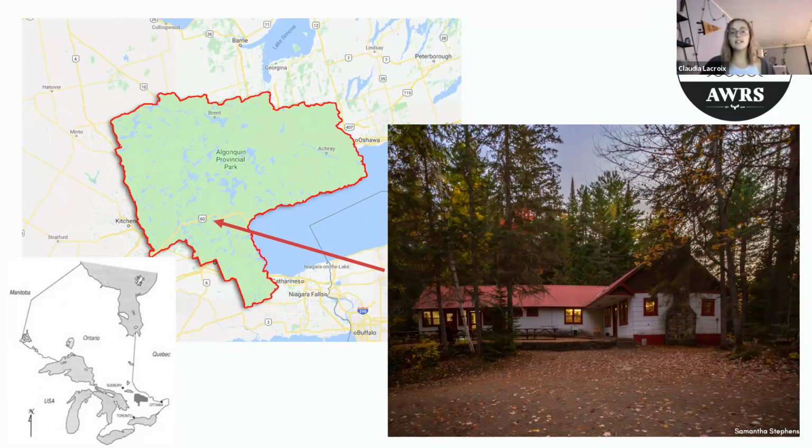But in the early 1980s, due to some budget cuts, operations of the station were assumed by numerous Ontario universities, such as University of Guelph, U of T, Laurentian University. And since 2010, the station has been considered an independent, not-for-profit organization. In the past, the station has hosted research on animals ranging from moose, Algonquin wolves, beavers, but it's now home to quite a few long-term studies, which has hosted numerous researchers like myself. The picture on the right here just shows the station cookhouse, which is essentially the station hub where all the researchers go to unwind after a long day in the field.